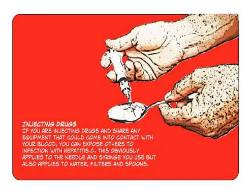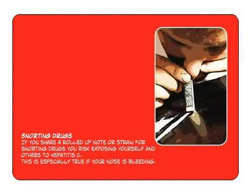Injecting drugs. If you're injecting drugs and share any equipment that could come into contact with your blood, you can expose others to infection with hepatitis C. This obviously applies to the needle and syringe you use, but also applies to water, filters, and spoons. Snorting drugs. If you share a rolled-up note or straw for snorting drugs, you risk exposing yourself and others to hepatitis C. This is especially true if your nose is bleeding.